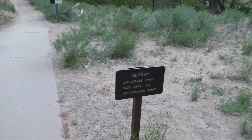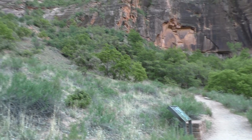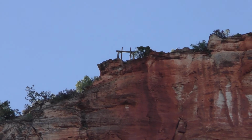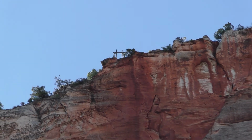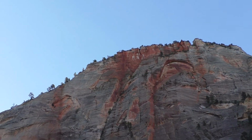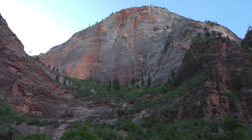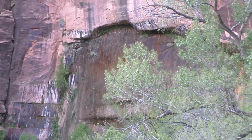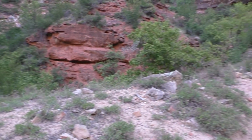So I guess this does not go directly by Weeping Rock. That's over to the left. So I guess we're going up here. Reading this sign, I guess this is why this mountain's called Cable Mountain. So they brought wood down here. So I think that's the Weeping Rock over there. The little side trail goes over there, but we're climbing up here.